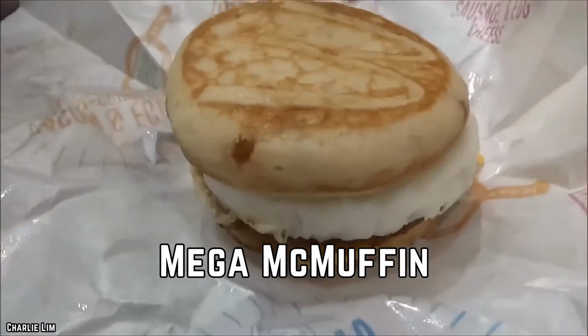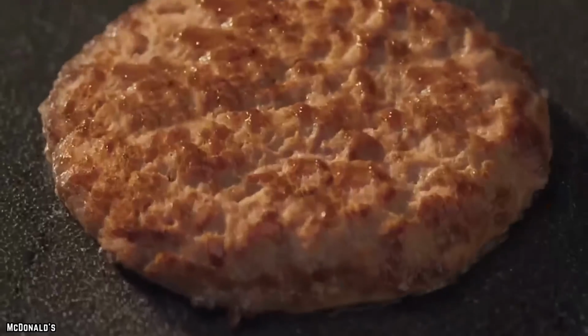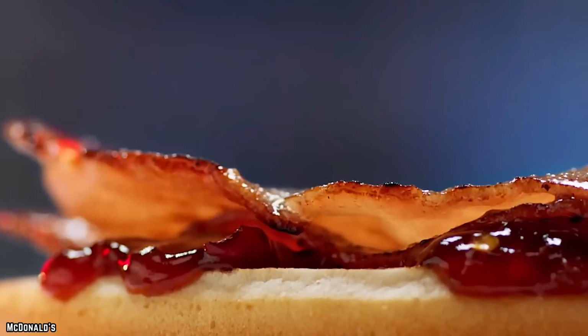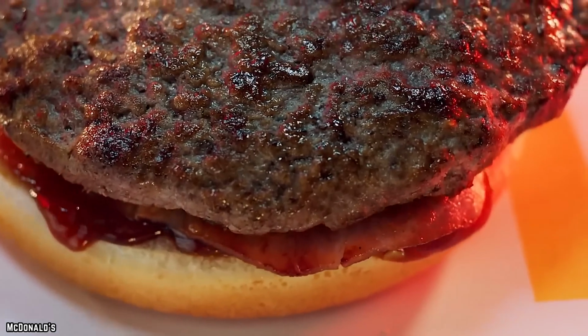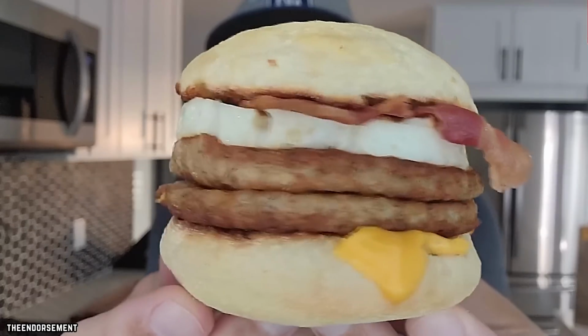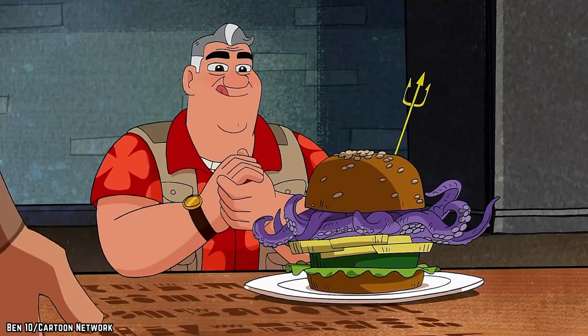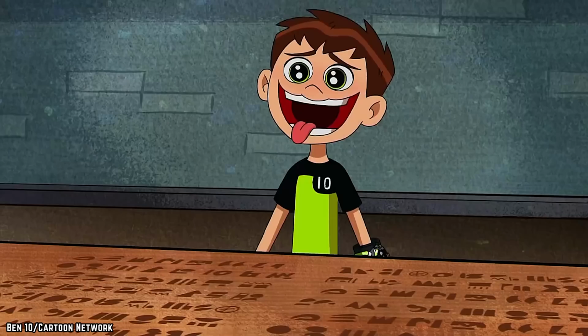Mega McMuffin. Hey, what's my Egg McMuffin? When you're feeling a little extra hungry in the morning, or if you're looking to fuel a long day while you're on vacation in South Africa, we'd recommend ordering the Mega McMuffin for breakfast. This has got to be one of the heartiest items on the menu, filled up with so much protein that you may just have to take your time eating it.